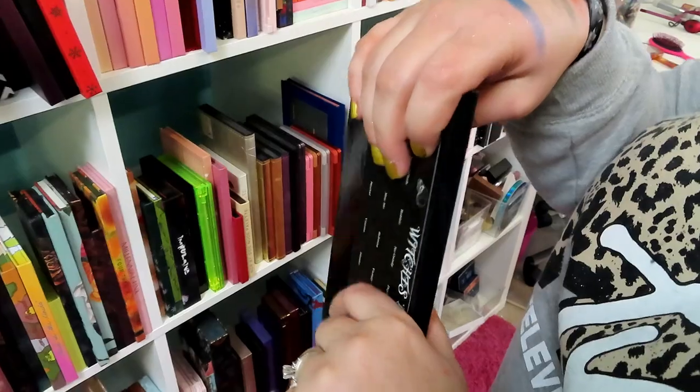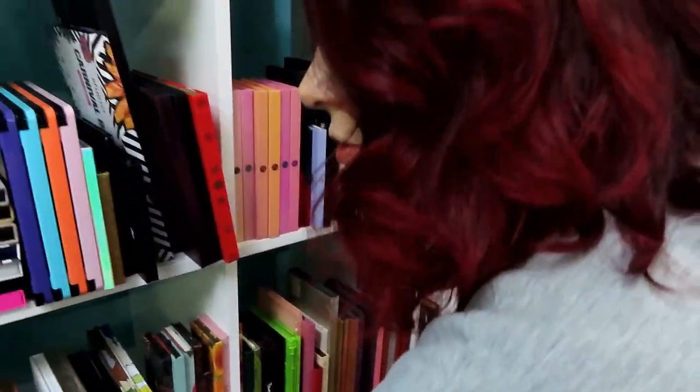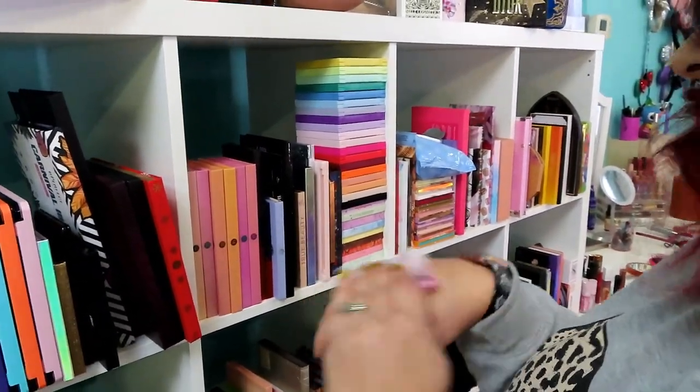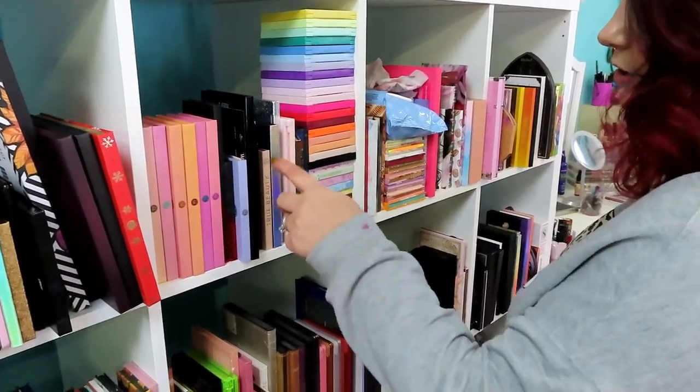If you got pretty shimmers, I'm coming for you. I will buy the palette. I will try the palette. I will probably love the palette. Maybe not, but you know. You got good shimmers, you will catch my eye.